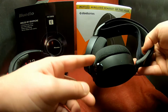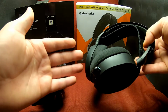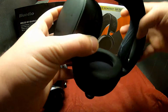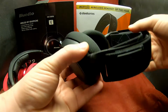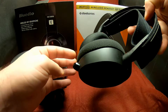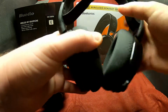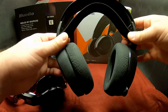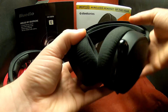These are about $160. The older version are about $120. And the difference between the older version and the new version, of course, is the look of this outer plastic and this foam piece. So these are deeper ear cups than the older version, and also these are a little bit wider on the band, so they sit on your head a little bit better, and they don't create a hot spot as the older version did, as people complained.